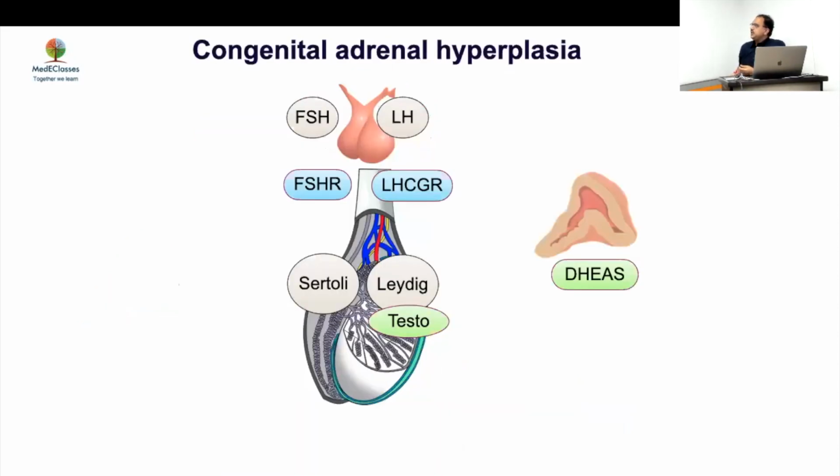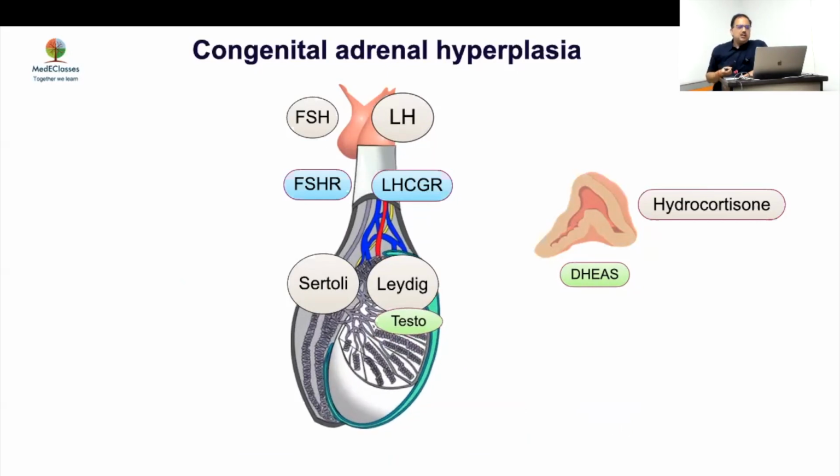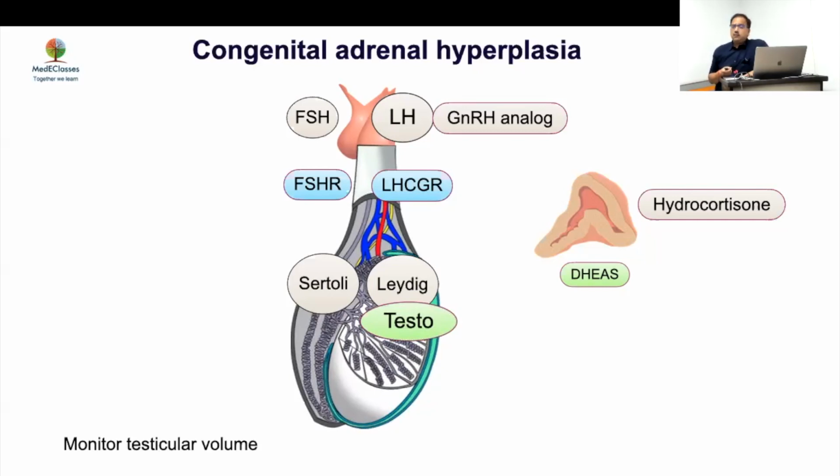So if we now look at CAH management, as discussed, the key treatment is giving hydrocortisone. As you give that, your DHEAS will come down, testosterone will come down, and then you will have a central triggered puberty. In that setting, you have to give a GnRH analog. So you have to monitor your testicular volume and maintain testosterone below 20. Your testosterone was below 20, but because we were monitoring LH, we got to know that TV is going up. So it's an early diagnosis. If he had waited, he would just present like central precocious puberty later on.